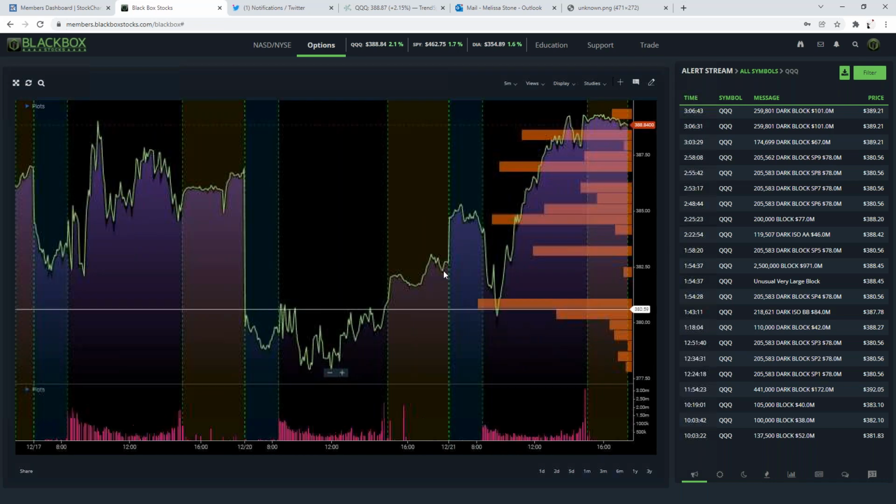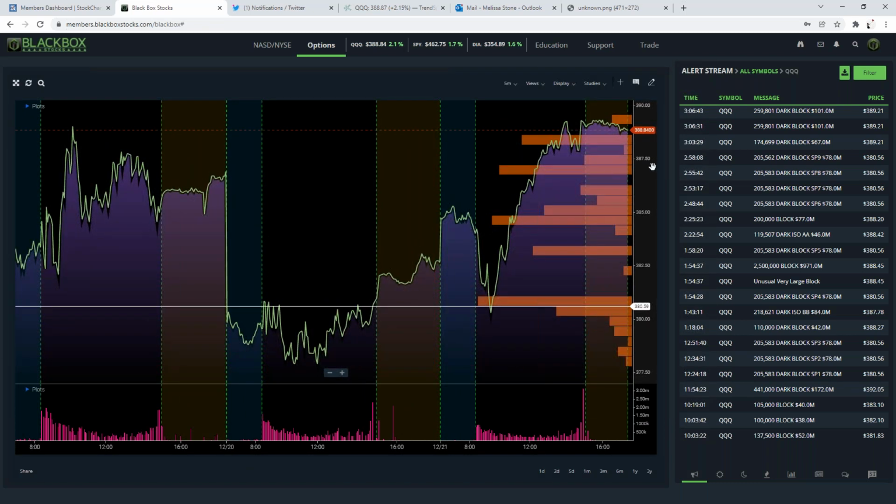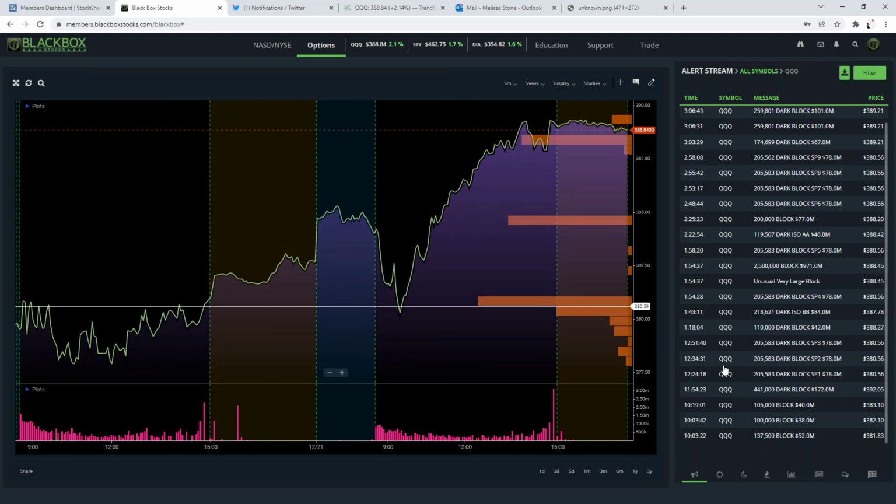So we know that we'll see delayed printing in dark pools up to 24 hours. That's going to be most common in your major indices, SPY, QQQ, IWM, DIA. We'll also see it sometimes in UVXY and the VXX as well. But what makes that so unique is just because of some of the history that we've had monitoring and trading around some of the phantom prints.